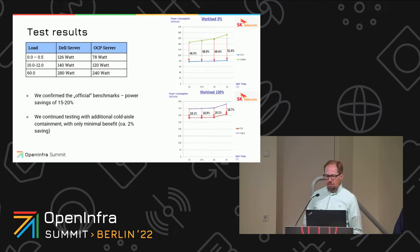That really helps us. First of all, to save costs, but also to be more sustainable. We did some additional tests after that.